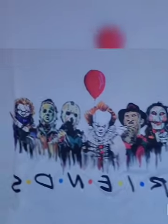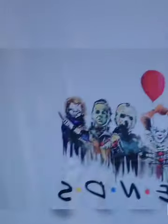Okay, so it says, friends. Got all the slashers on this shirt right here. You got Scream. You got Saw. You got Freddy Krueger. You got It. You got Jason, Michael Myers. And you got old Chucky. Okay. I thought this t-shirt was funny. Okay, so I got that.